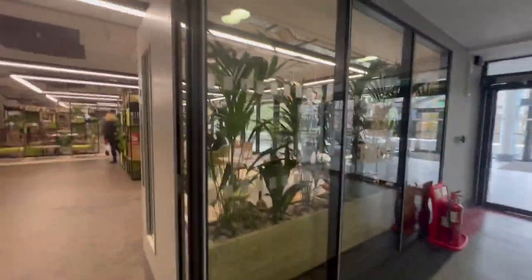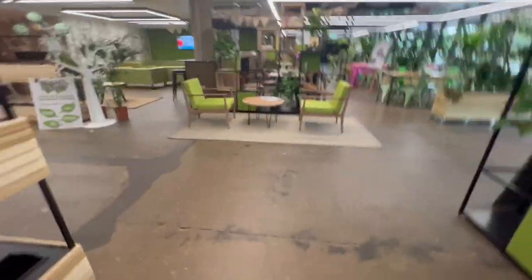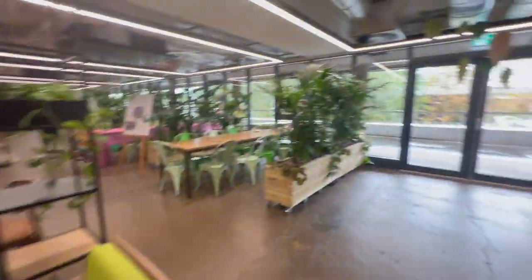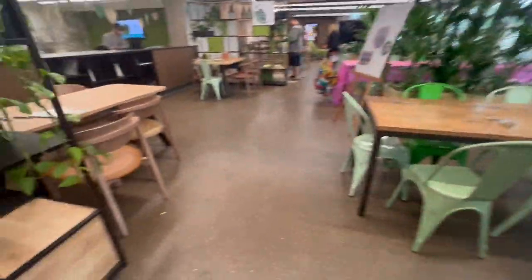So this is new. This is really new, I'm telling you. They were constructing this place last year, earlier this year. Not necessarily a feel of nature. Just a social space.